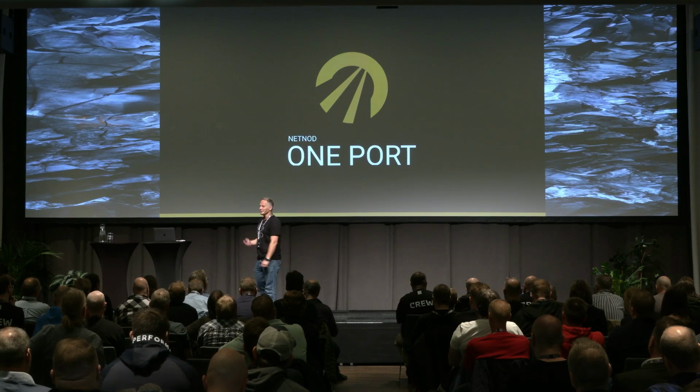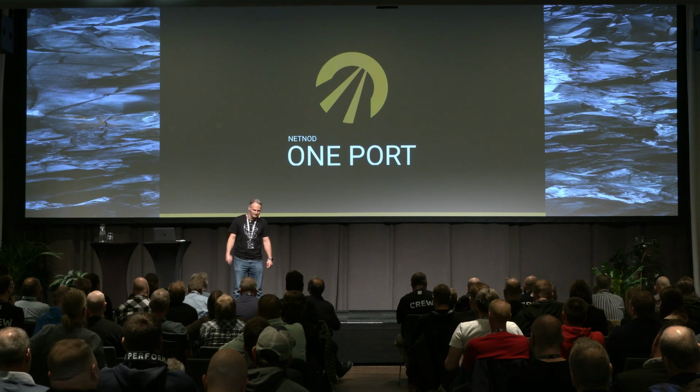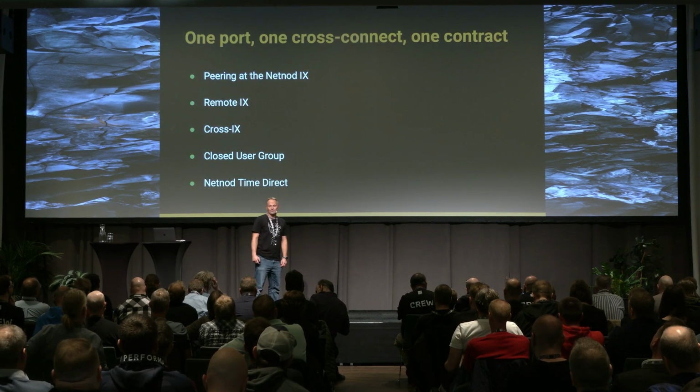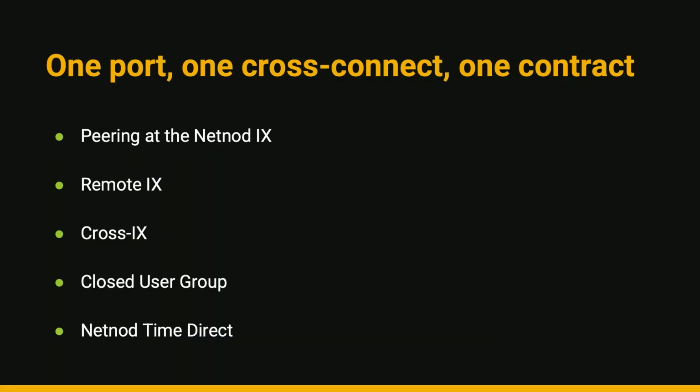And then we have the new thing, Netnod One Port. So I'm going to say Netnod One Port enough times for you to impossibly forget Netnod One Port. So what is Netnod One Port? Well, it's actually one port at Netnod. Big surprise. And on that port, you can add all the different services that you need. Basically what you start with is buying a port, and then you choose what kind of services you want to run on the port, and you do all this via the portal, which is up and running right now. Which means that you can add the services or remove the services as you see fit with a click or a couple of clicks.